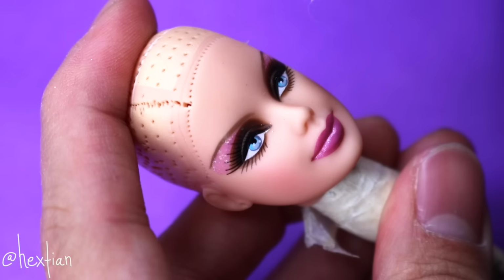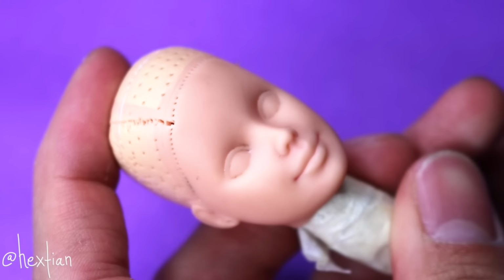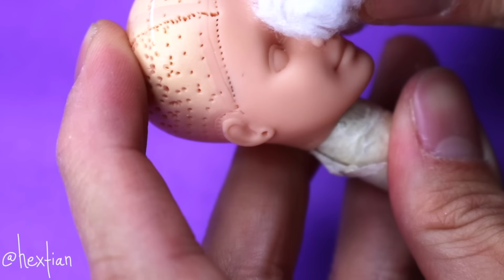And then with our acetone or nail polish remover, if it has acetone in it, I'm gonna go ahead and remove the factory paint very, very carefully and very, very easily. Again, if it has acetone, it's gonna come off really easy. But if it's just nail polish remover without acetone, it may take some elbow grease, you know what I mean?